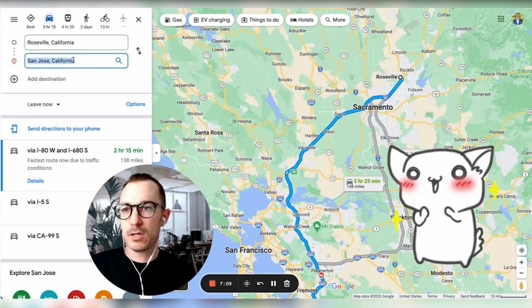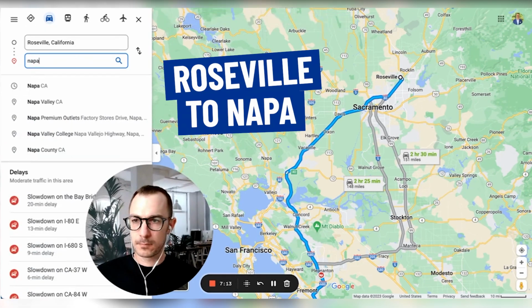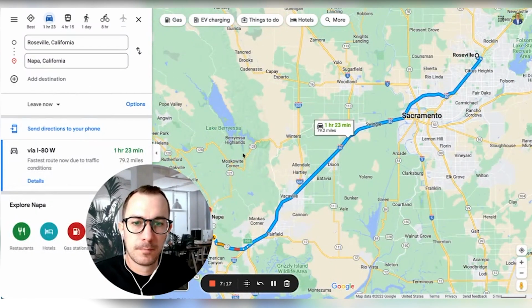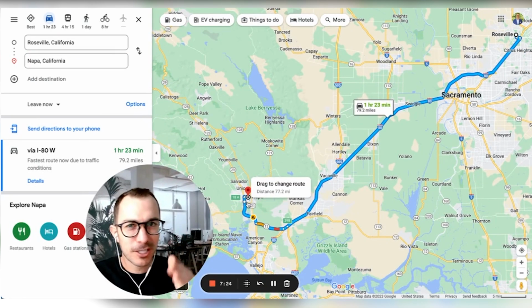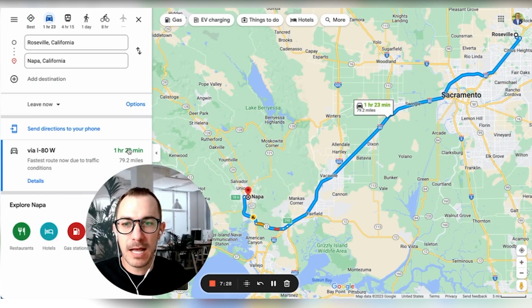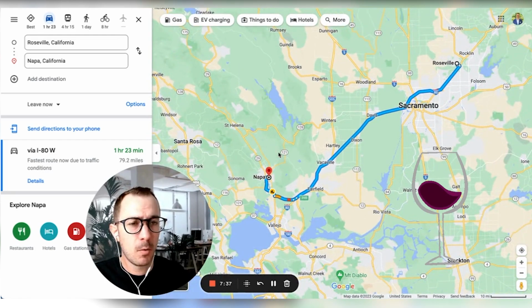Oh, what's another fun one? Here's another fun one. Let's do Napa. I did not realize we were this close to Napa. So it says an hour and a half right now. I've made the drive in just a little over an hour, if the stars align, the lights are perfect, there's no traffic, but an hour and a half is a good amount of time to budget to get to Napa. Looks like there's some traffic down here. I had no idea we were that close to a world-class wine region.